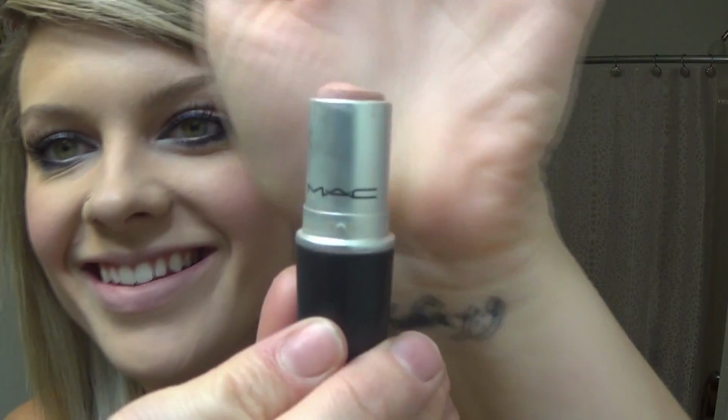Okay, and last but not least, a nude lip. This is almost gone. This is MAC Close to Real. How do I look? It's not too bad. Oh my gosh.